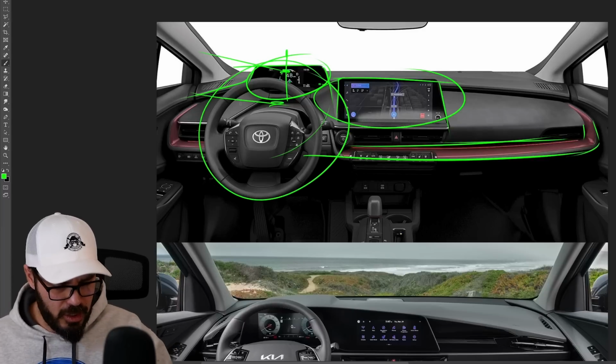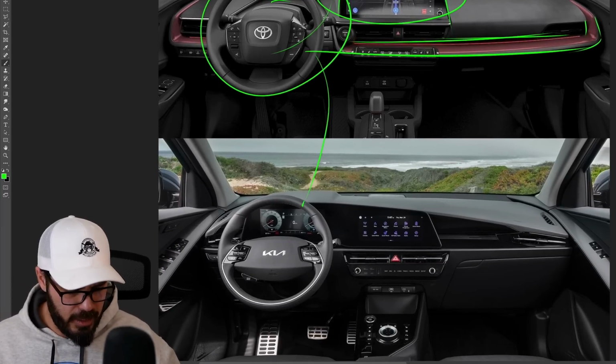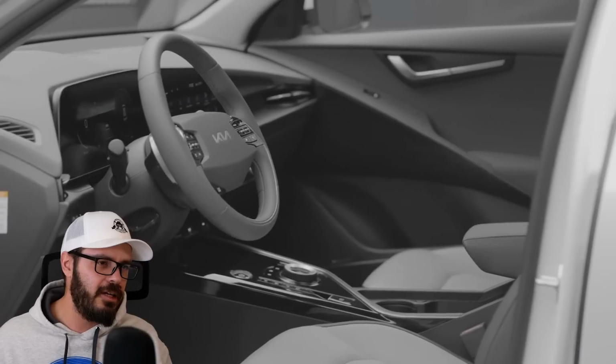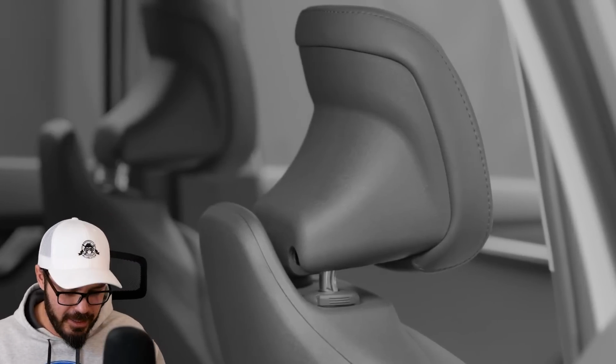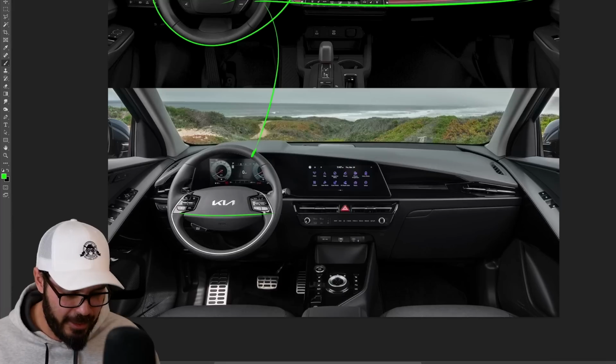And I think the steering wheel looks a lot better than the steering wheel we'll have in the Kia. The Kia steering wheel looks like it could be from 15 years ago. It just doesn't look very exciting. It's very simple styling in this thing.